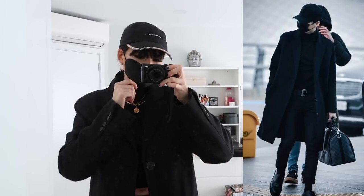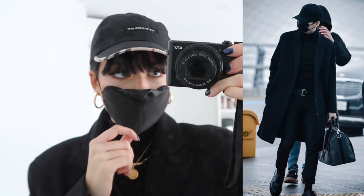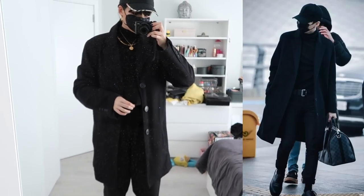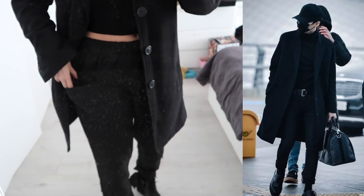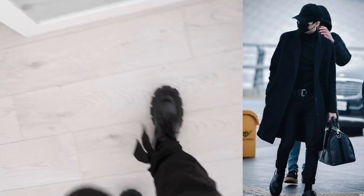I hope you can hear me through my face mask. So I chose to wear my Burberry vintage cap. I think it's kind of edgy for the look. Then I have a turtleneck. This one is actually from Bershka. I think he's wearing just classic boy pants, but I chose these ones because they have really nice details. They have like a bow here.